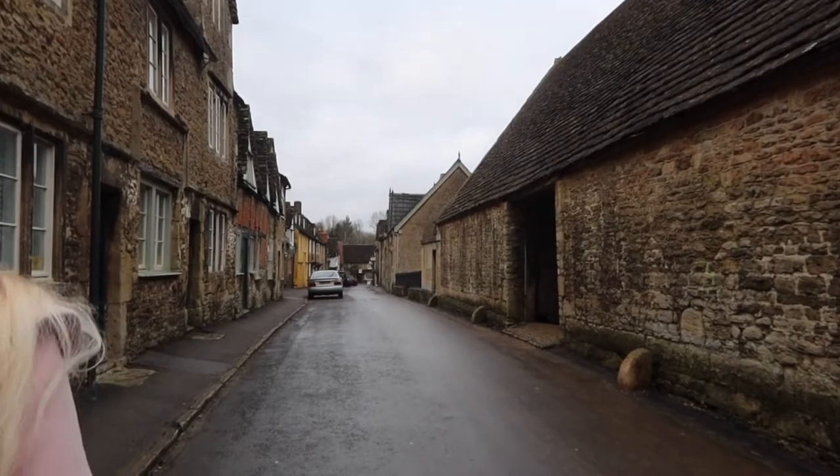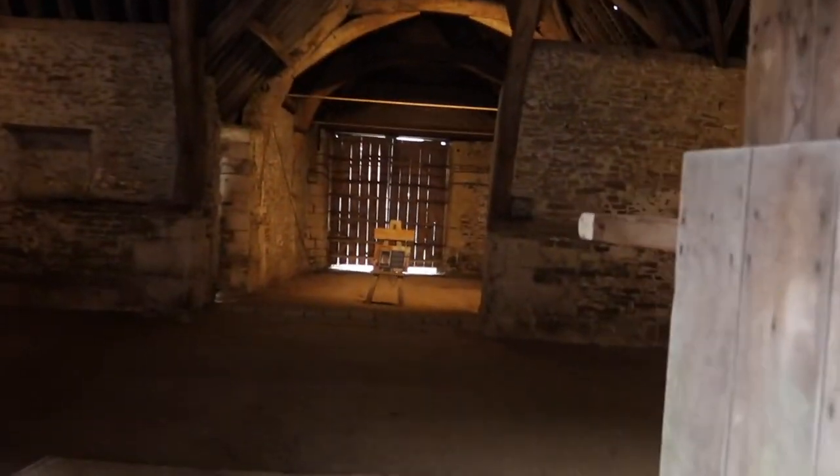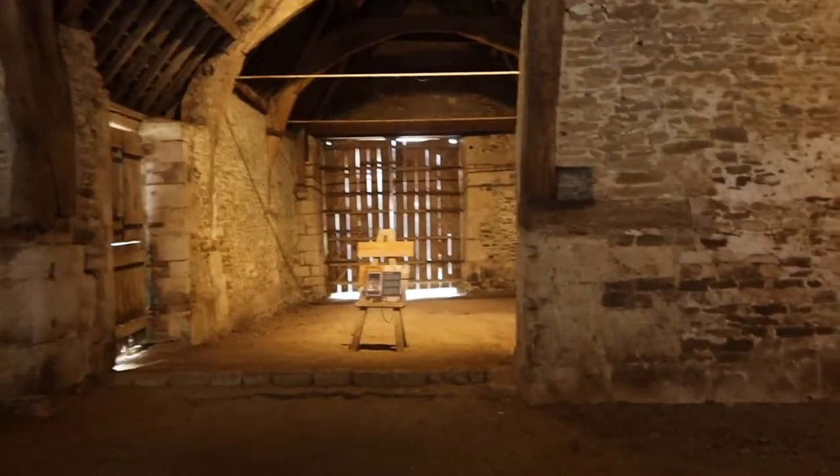We've come to Lacock. If you've been around a while, I'm sure you've seen it before. But it's a lovely, lovely village in Wiltshire. Unfortunately, it is a bit of a drive away from us, although I come here so much more often.